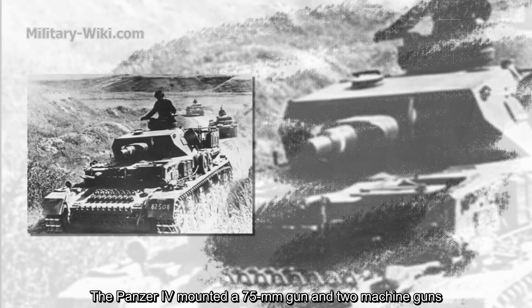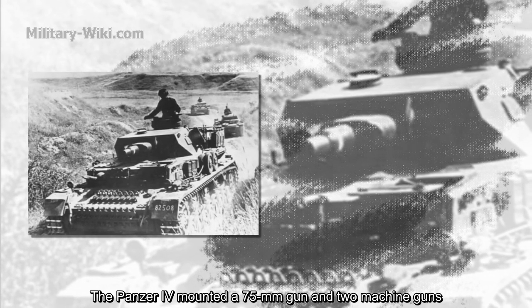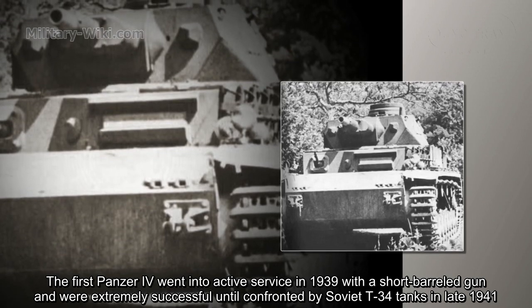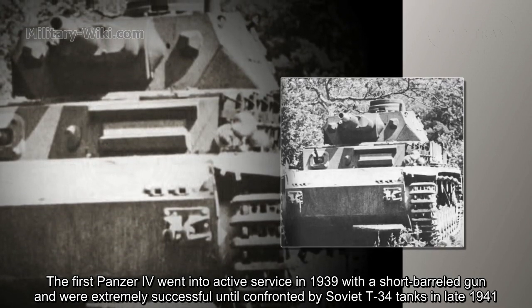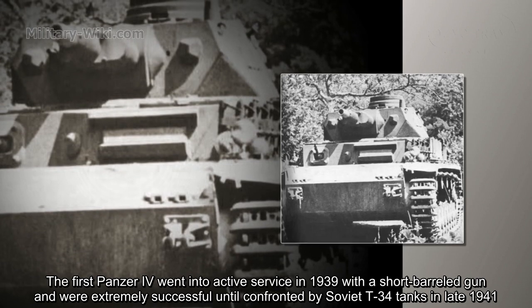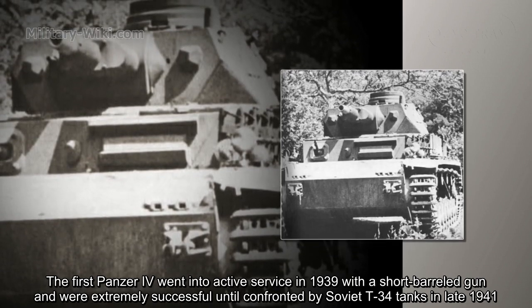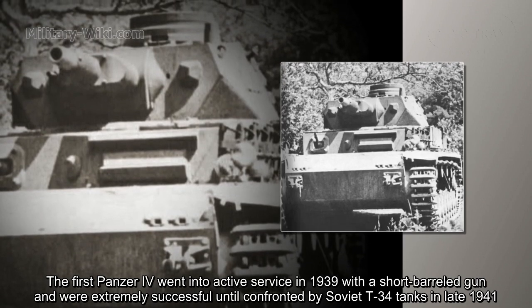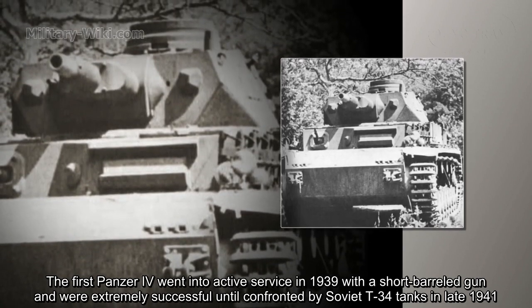The Panzer IV mounted a 75mm gun and 2 machine guns. The first Panzer IV went into active service in 1939 with a short barrel gun and were extremely successful until confronted by Soviet T-34 tanks in late 1941.